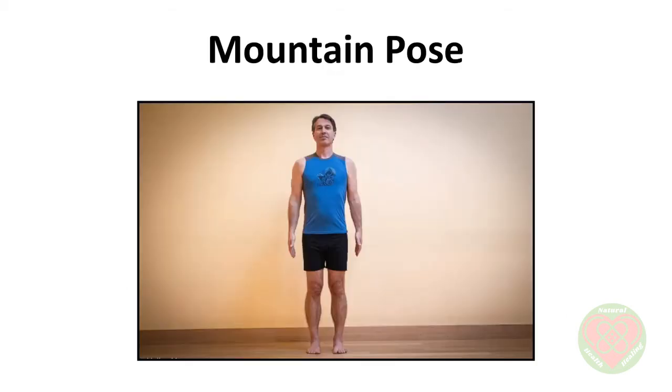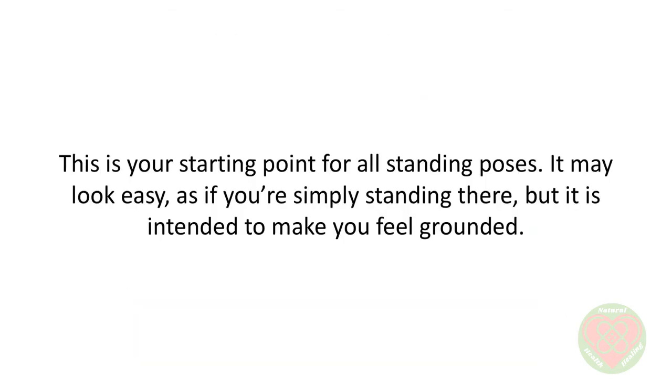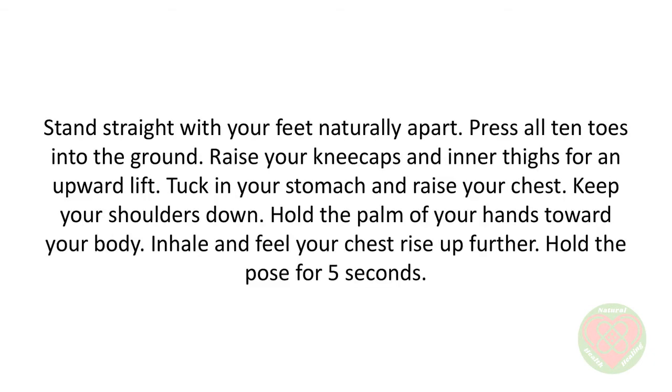Mountain pose. This is your starting point for all standing poses. It may look easy, as if you're simply standing there, but it is intended to make you feel grounded. Stand straight with your feet naturally apart. Press all 10 toes into the ground. Raise your kneecaps and inner thighs for an upward lift.